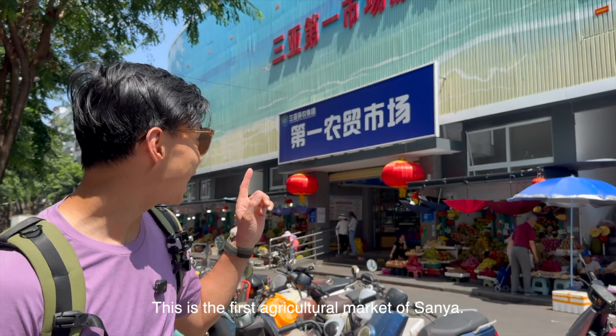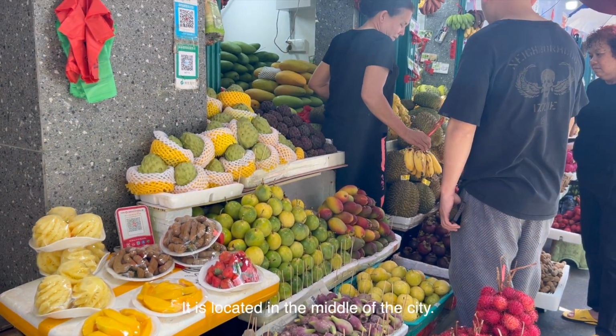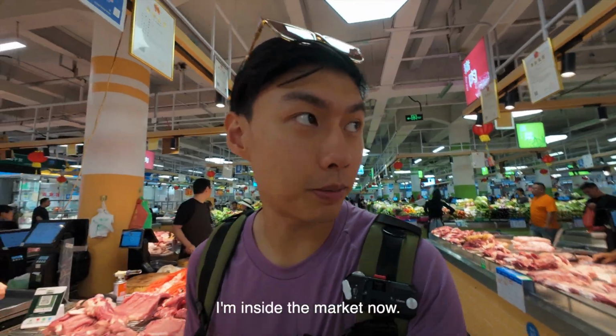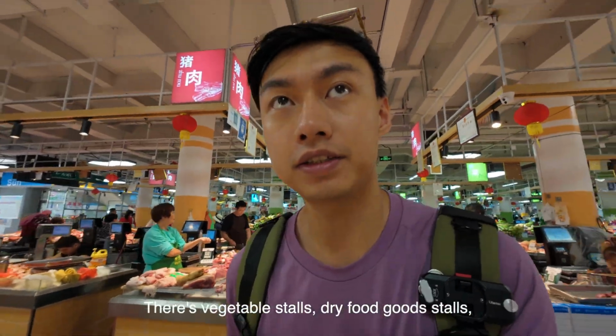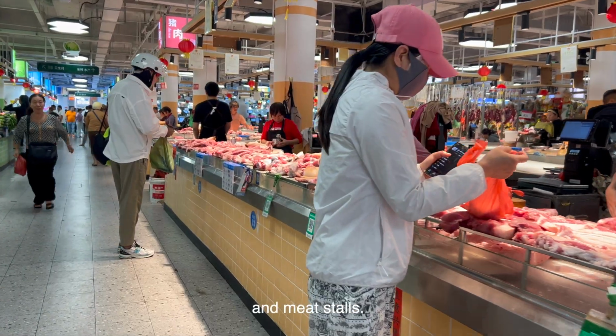This is the first agricultural market of Sanya. It is the most well-known market here. It's located in the middle of the city. I'm inside the market now. There's vegetable stalls, dry food stalls, and meat stalls.